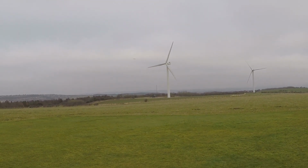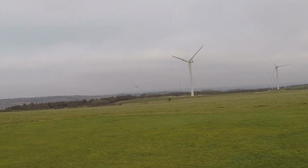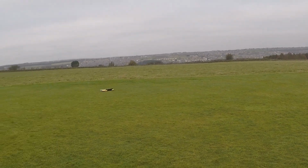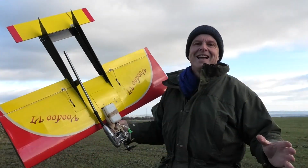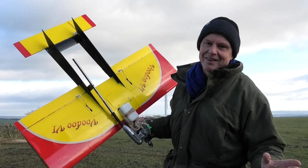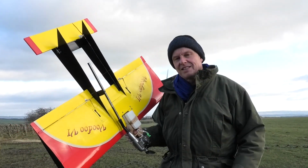Coming in, I think. Well, it's all down in one piece, which I'm really pleased about. I've had some great flights today.